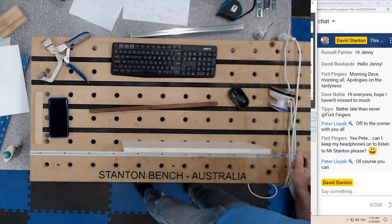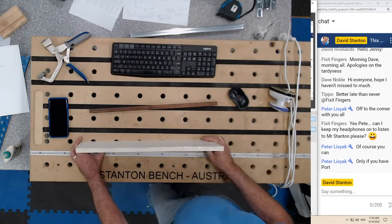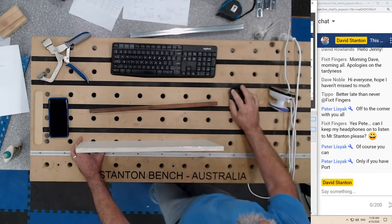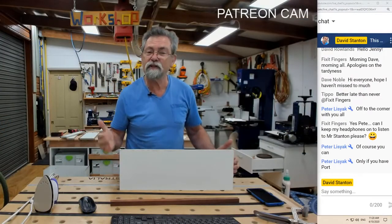And I have stuffed up. I'm an idiot. This is what happens when you start to rush things. Not to worry, we're going to quickly come back. I'm going to tell you why I stuffed things up. I haven't put the edge tape on. That's the next thing I'm going to do.